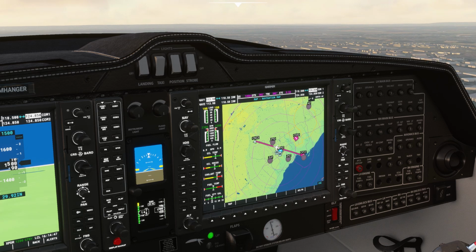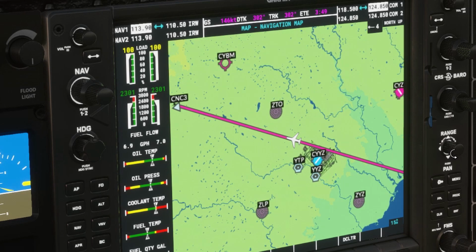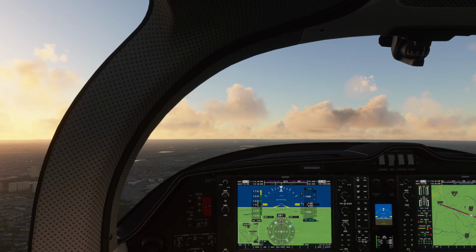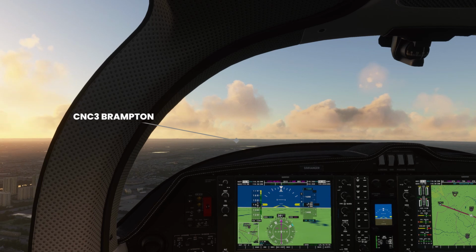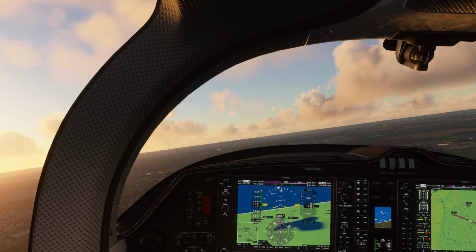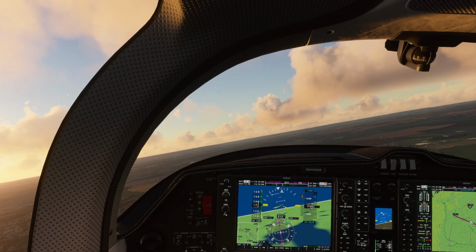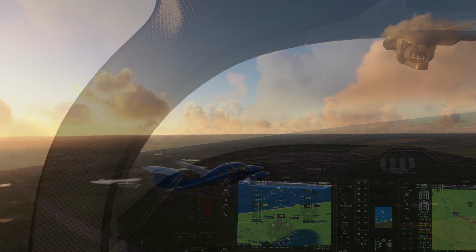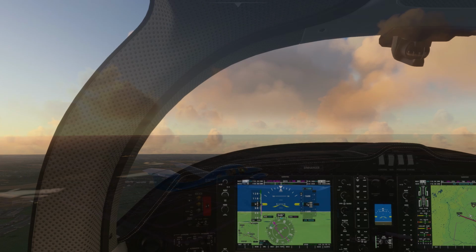Not far to go now, and we'll be able to have a look at Brampton Caledon Airport. Now entering a traffic pattern with an extended base leg, before a left-hand turn to runway 26, and it's time to put the gear down. And first stage of flaps.